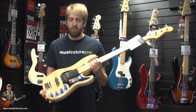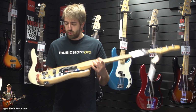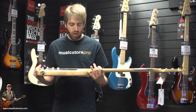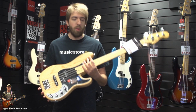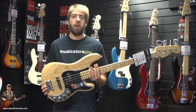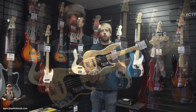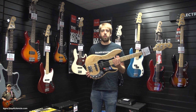Great colour as well. I love a good natural colour. Plays really nice. Sounds great. Just a very, very well made bass. But obviously you pay the premium for it. But in terms of Fender's basses, this is probably one of the best ones that I can remember playing. So highly recommended. If you got one of these, you've got a bass for life. I don't think you'll ever really need to upgrade on this.